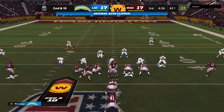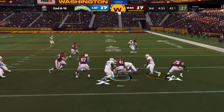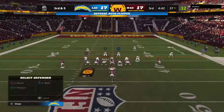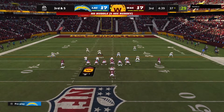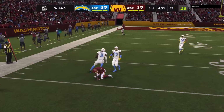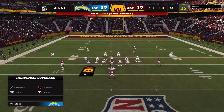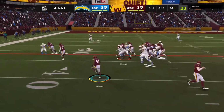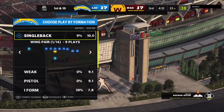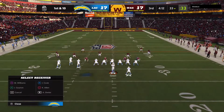So now 2nd and 10 after the incompletion on first down. A run here for J.D. McKissic. 5 yards, now it's 3rd and 5. Heinicke. Open man is Samuel, complete. And this effort won't be enough as they rally up to stop him a couple of yards short. 2 yards is all they'll get on the completion. It's 4th down. And trying to push his way forward, but I think he's going to be short. And he is short. He needed 2. He only got 1. And the Charger defense stands tall, and they get the football back.